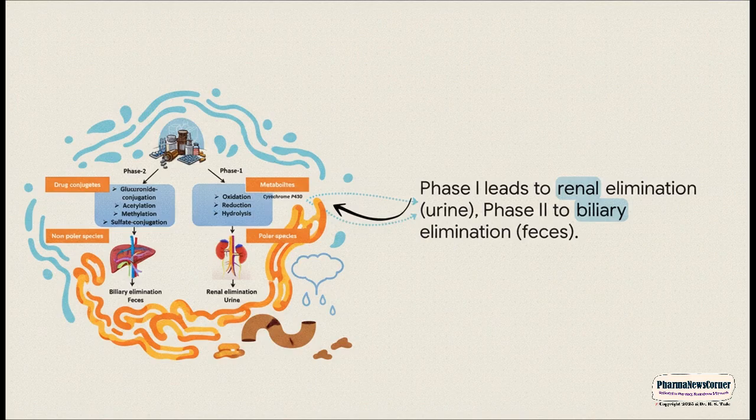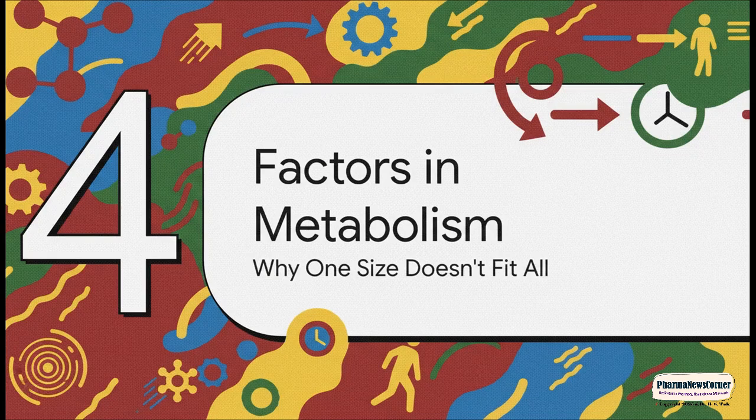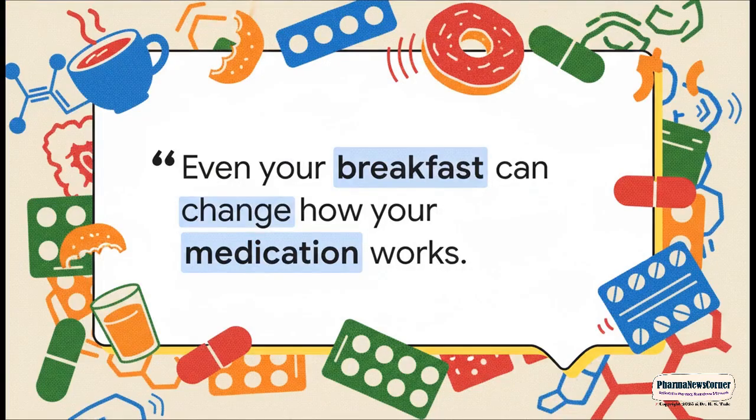But sometimes, the products from phase 2 are bigger, so they're better suited for biliary elimination, meaning they exit through your bile and into your feces. Now, this is where things get really, really interesting. If this whole process was exactly the same for every single person, medicine would be a whole lot simpler. But it's not. There are tons of factors that can speed up, slow down, or just plain change how your personal processing plant operates. And that's not an exaggeration.